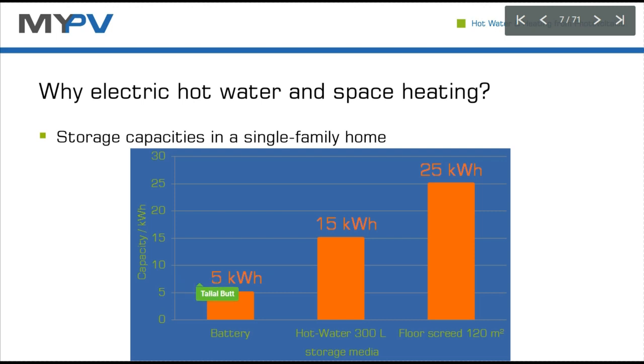A typical battery, which is generally used in the home, is 5 kilowatts. With 5 kilowatts, obviously you can store the energy, but that comes at a bigger capital investment. Nevertheless, you can also choose a hot water storage using the my PV product, and you can store with a smaller investment, in a more cost-effective way. You can store more energy in a hot water tank.